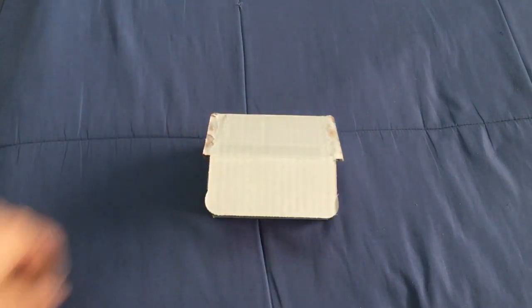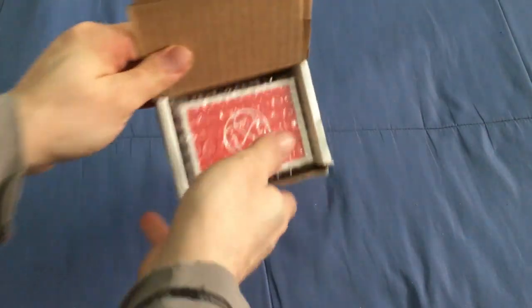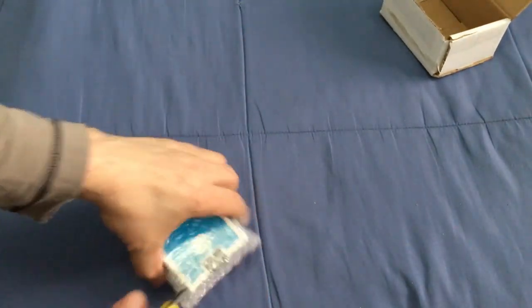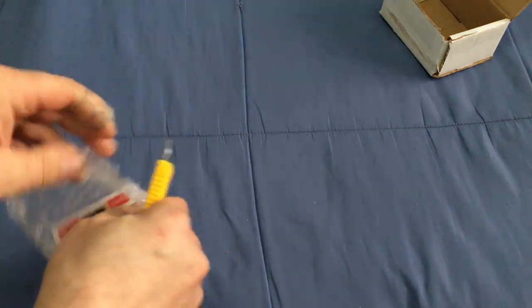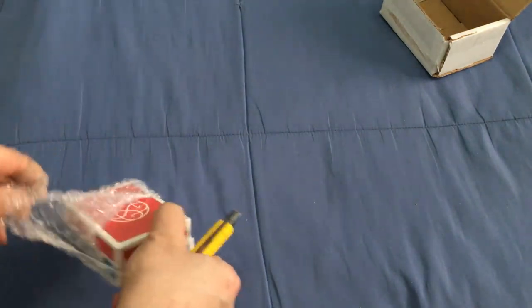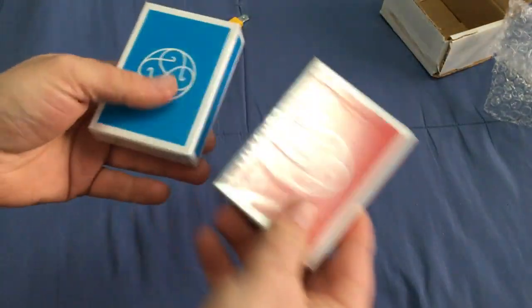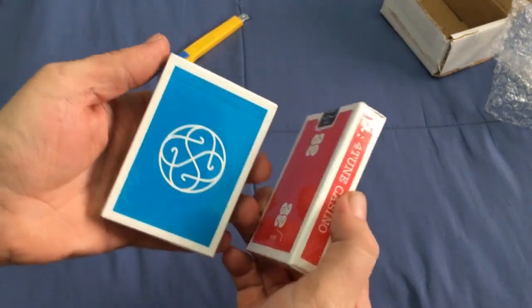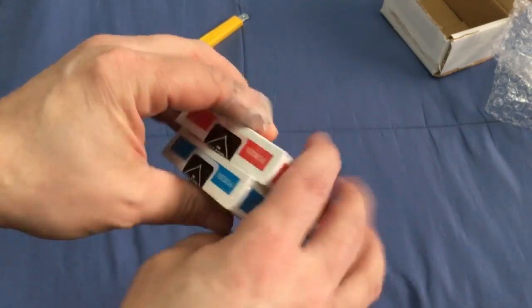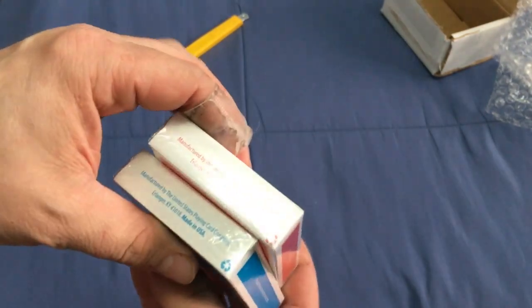Hello everyone, VJ back again with another unboxing. This one is from eBay, and let's see what we got. Oop, 2 decks. I don't remember the seller's name, but may or may not have more of these. They are the Fortune Casino decks. It is Fortune Casino. I don't know where that casino is. I pray for your good fortune.